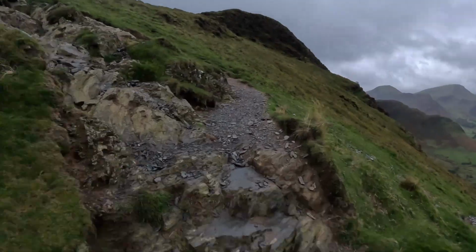It's just after sunrise, but the sun hasn't made an appearance yet because it's pretty cloudy at the moment, so we'll keep an eye on that and hope that it lifts as we head on. Catbells is kind of a family favourite, one that lots of people do with the kids as a first fell. It's a nice, steep little climb, with a couple of tiny scrambly bits, so a good one to get youngsters into.